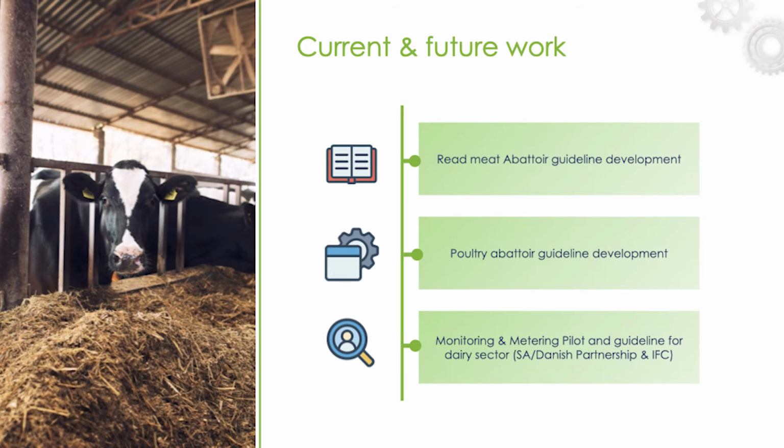So I'll just take you through the future work that we are currently doing. Now we've looked at other subsectors within agro-processing. We've looked at red meat abattoir, where we were developing guidelines, because we've realized that agro-processing has many subsectors, and it's one of those sectors which is water intensive in most situations. So it uses a lot of water.